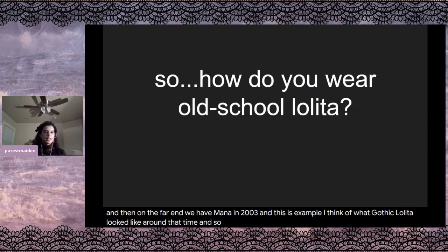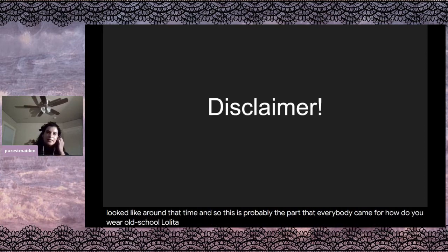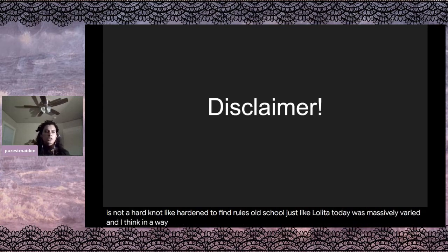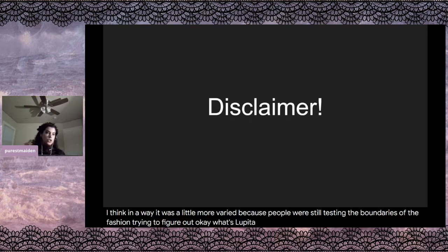And so this is probably the part that everybody came for. How do you wear old school Lolita? I want to preface this with a little bit of a disclaimer. What I'm about to say is not hard and defined rules. Old school, just like Lolita today, was massively varied. And I think in a way it was a little more varied because people were still testing the boundaries of the fashion, trying to figure out, okay, what's Lolita? What's not Lolita? What can work? What doesn't?